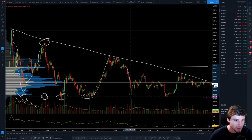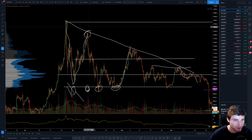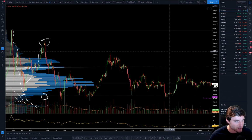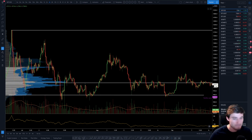And obviously you rotate back down to the value area lows, spend some time around the point of control, back down to the value area lows, come back up, swing failure pattern these highs, and then you break down after the back of that descending triangle. Obviously in hindsight this looks so much easier than when you're actually trading it.